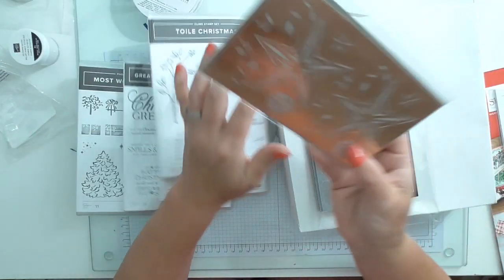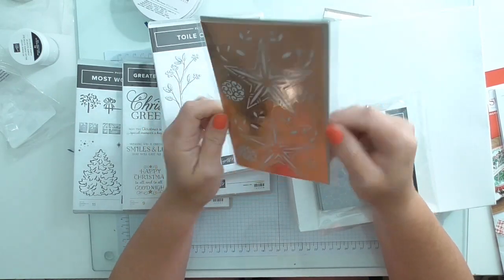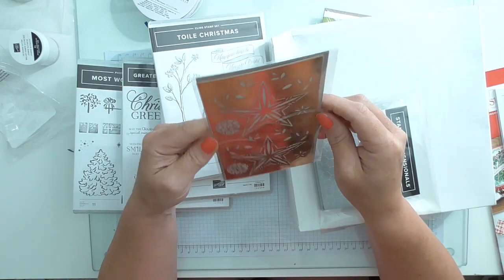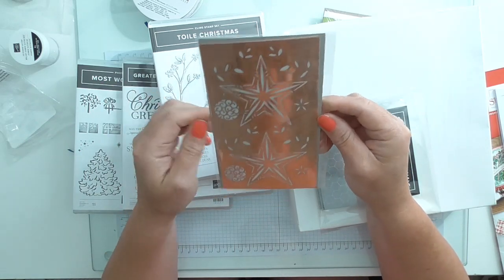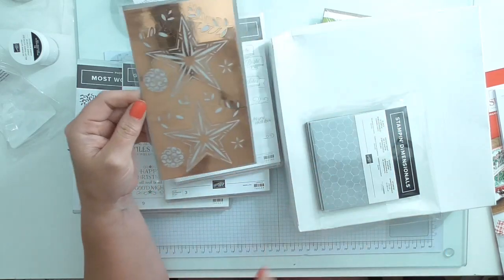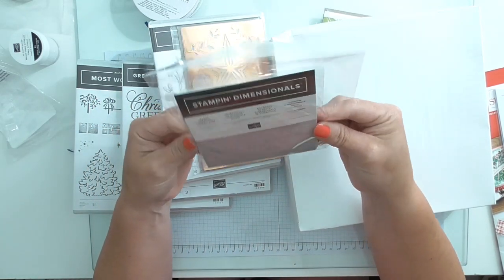So we got that. We got these lovely, what are these? Brightly gleaming foil elements. So these are like stars, and we've got baubles, and we've got like sprigs. And I think that was a spin the wheel prize. And then these are quite fun.